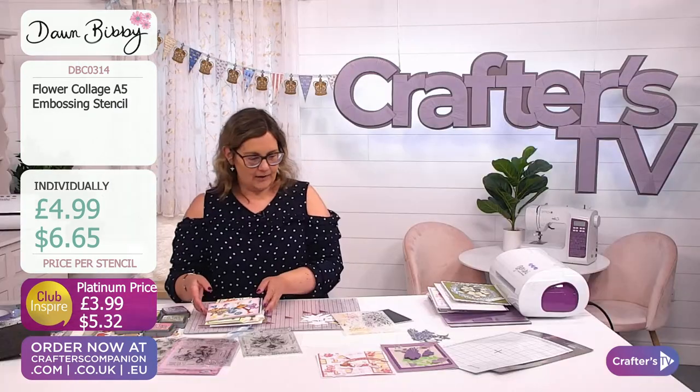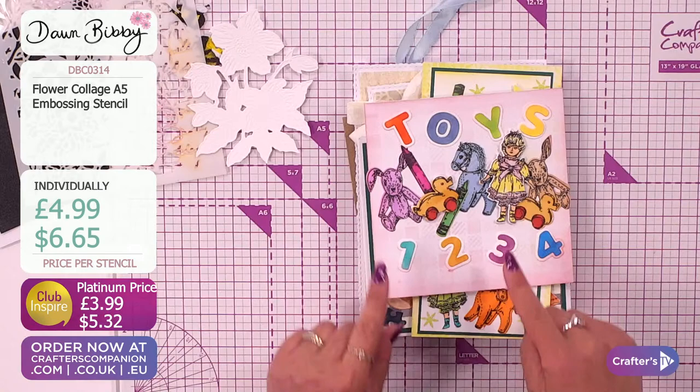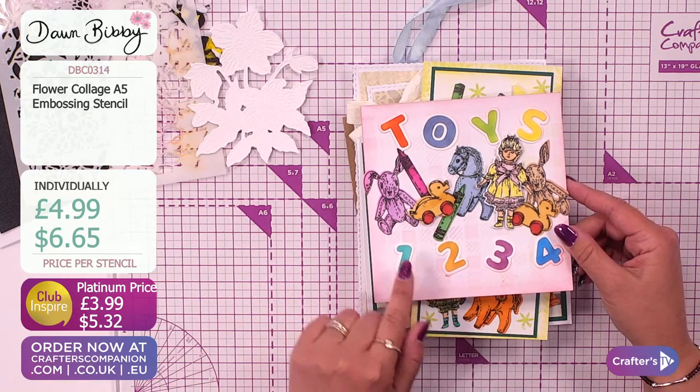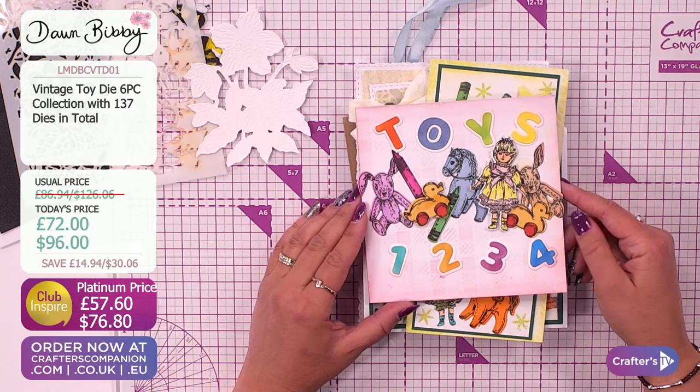Just before we go into the demo, I wanted to show a few more of the toy samples because I just found a few more that we haven't seen today. So we've had the background here, but I just love that with all the toys lined up and the words there, toys, 1, 2, 3, 4.